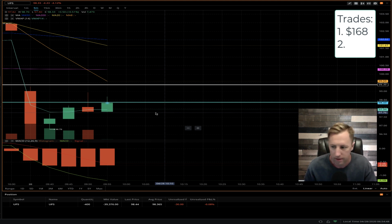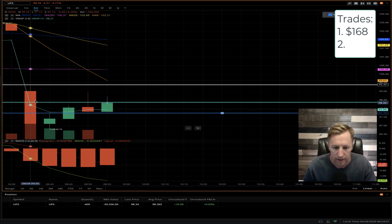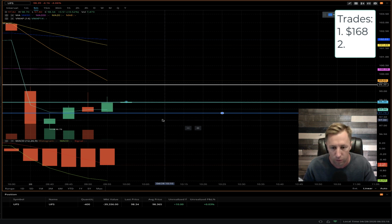If you notice this area right here, as it came up, it acted as resistance, and then it did break through, and then it came down and tested this area again. It's doing it again over here. So this area is leading me to believe this could be an interesting level. If it breaks, and we can get confirmation of this break, which I would love, we'll see a pop to the downside.